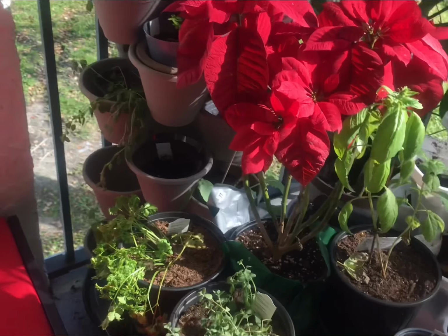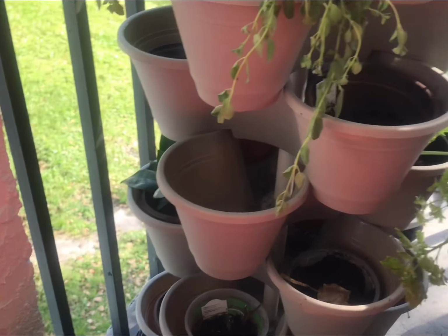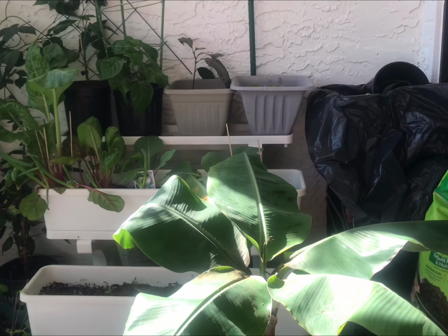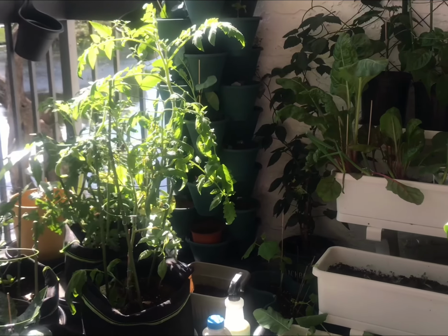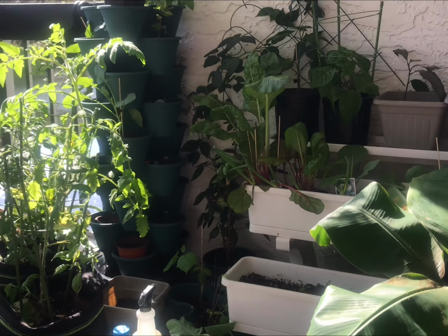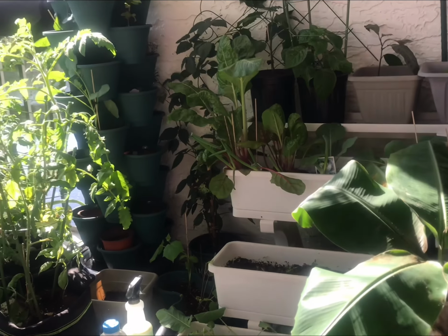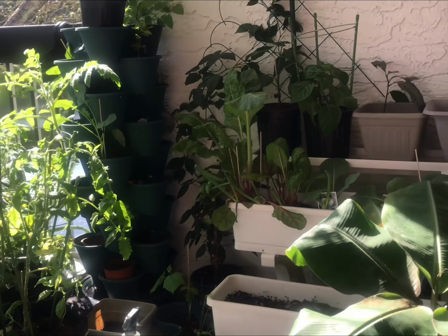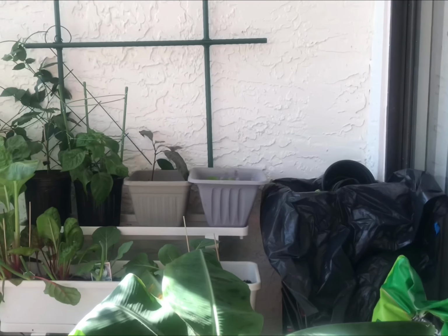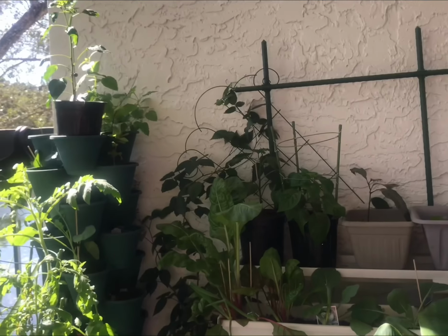I have another vertical planter right over here, another Dollar Tree vertical planter. These planters help me plant a lot of things that would normally take up a lot of room, right? Growing trees and fruit trees and plants in pots helps you maintain the size of the plant, helps you fit it in a small space, so it doesn't grow that large, right?